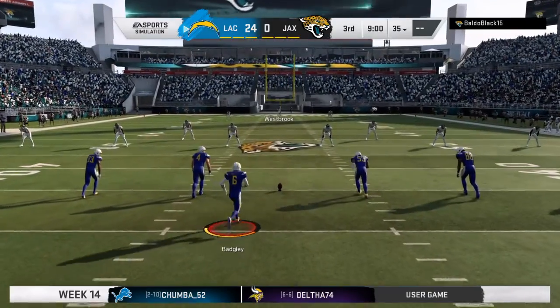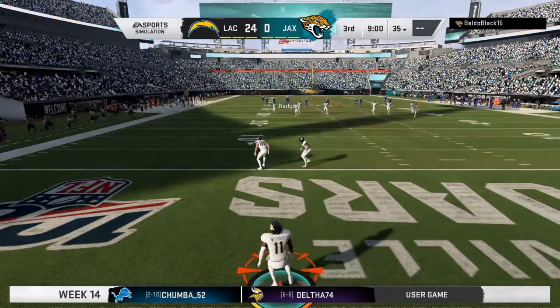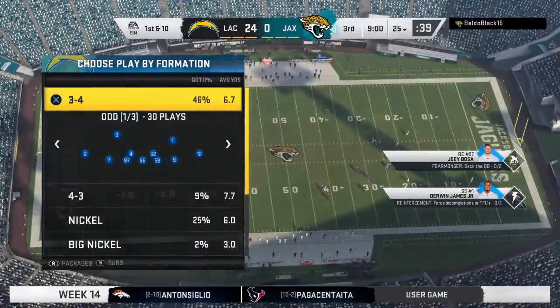Badgley now to kick this one away. And a fair catch signaled for and taken successfully.